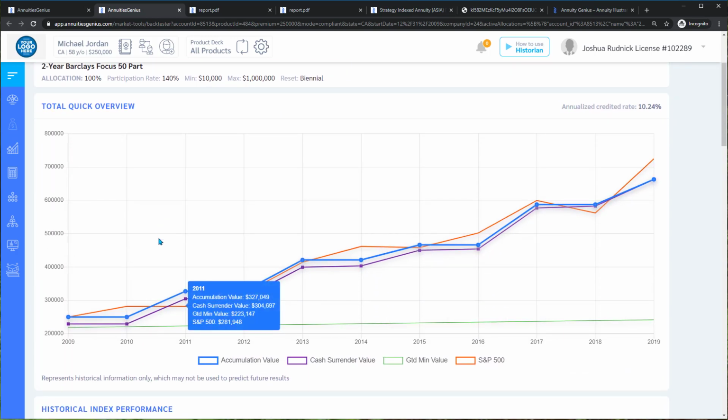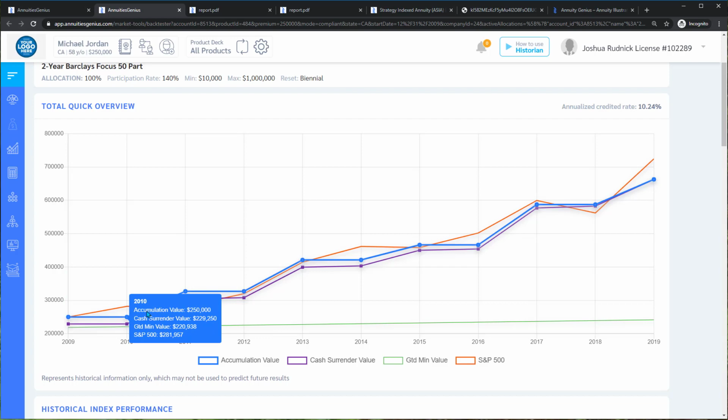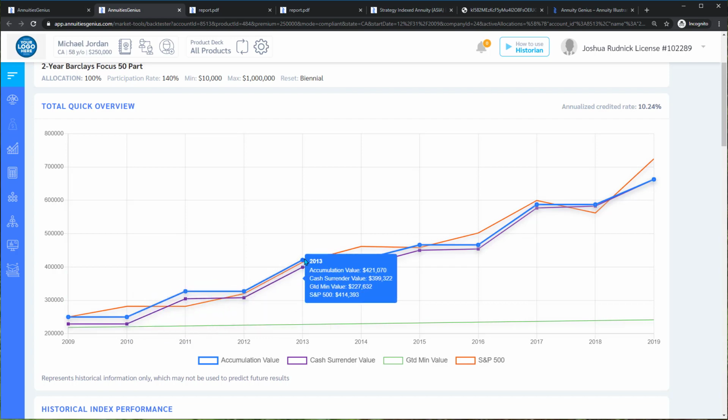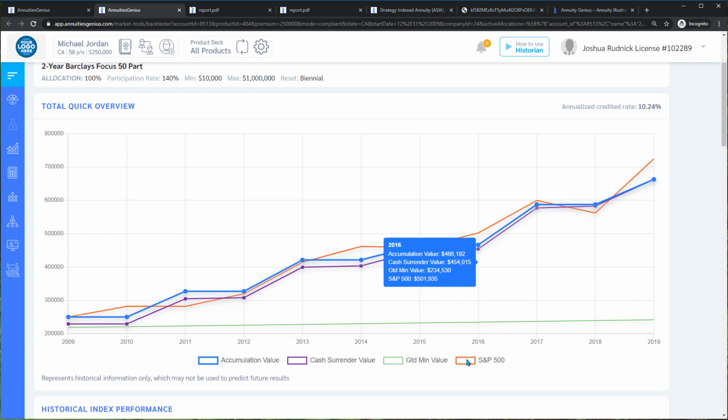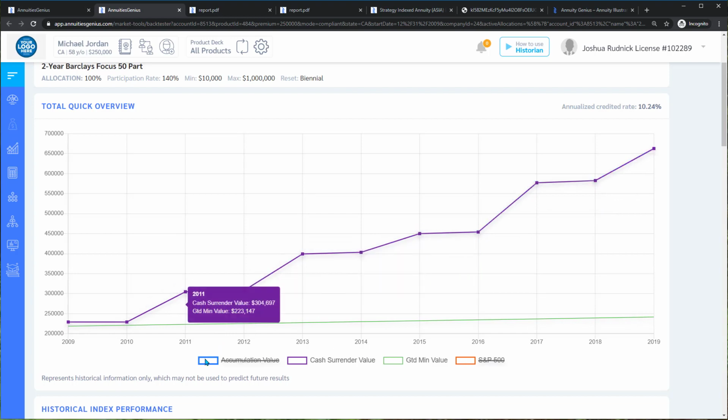So all the way back in 2009, we can see the accumulation value. We can see the cash surrender value and guaranteed minimum, and it compares everything to the S&P, which is in the orange. If you don't want to show the S&P, let's say, you just click it. If you don't want to show accumulation value, you just click it.